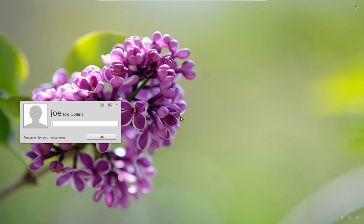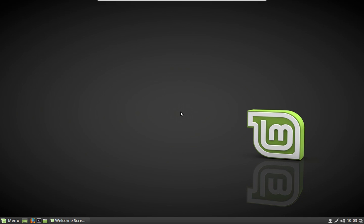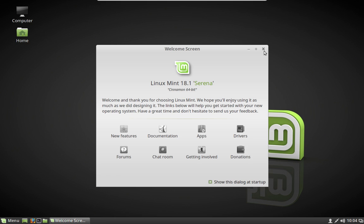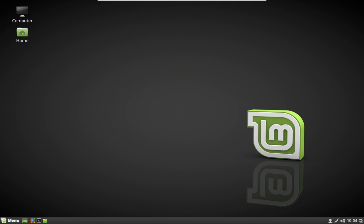Well, that worked just fine. Put your password in. And in we go. And then we can start actually looking around at the desktop. I like to go through that in videos just so you kind of see how the process works. Okay, we have our desktop still running in software rendering mode. I'm not going to worry about it. Everything's going to function just fine. It might be a little bit slower.